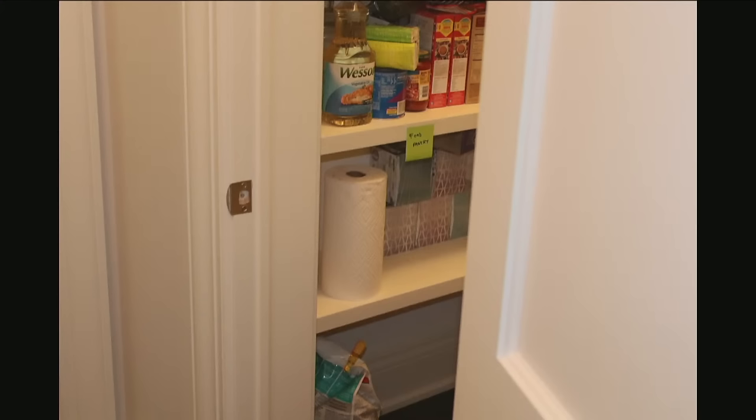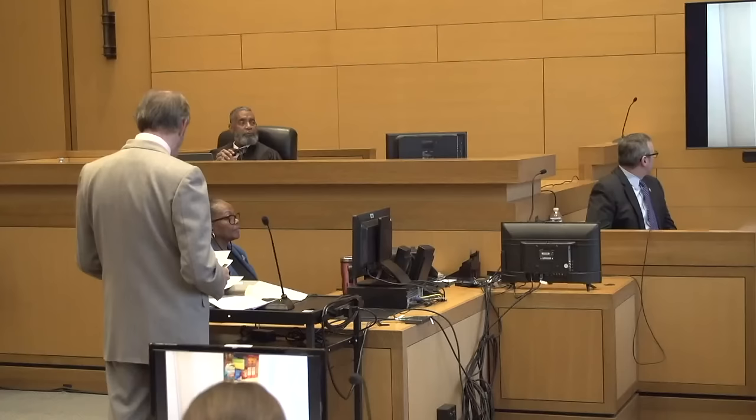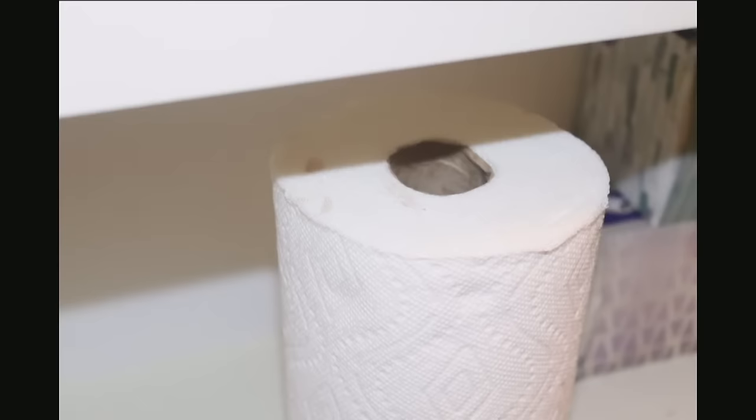I'll show you the next picture, please, which is image 0065, or I'm just calling it X21. Does this particular roll, did you observe this roll of paper towel in the pantry at Wells Lane when you were there collecting it? I don't remember that.